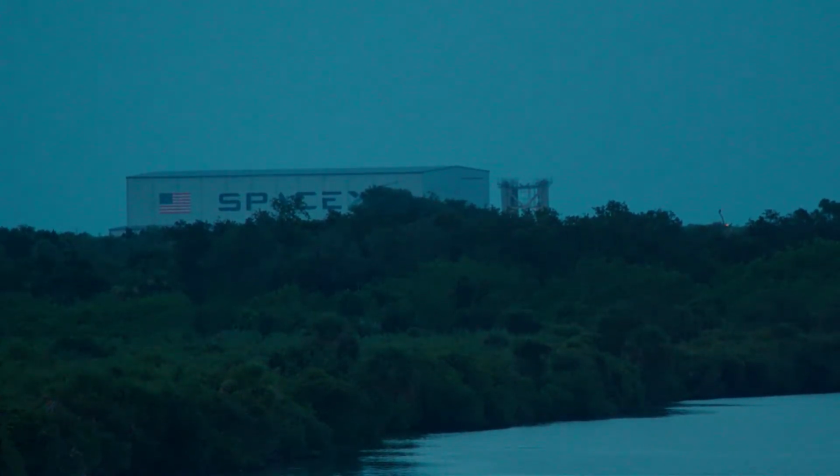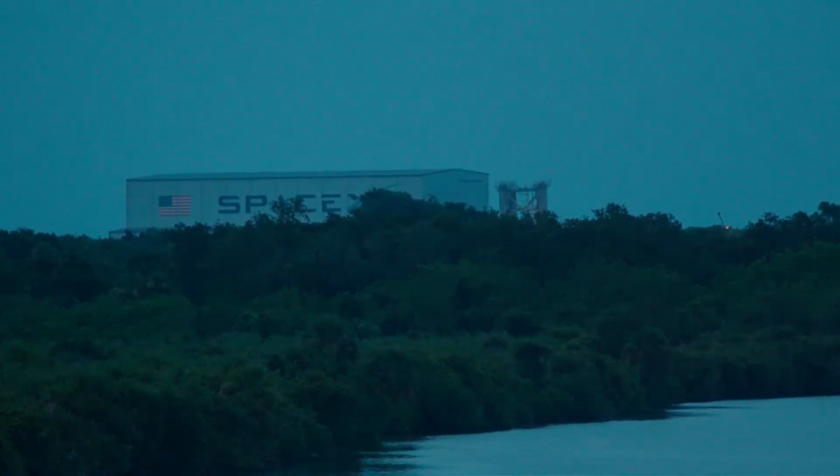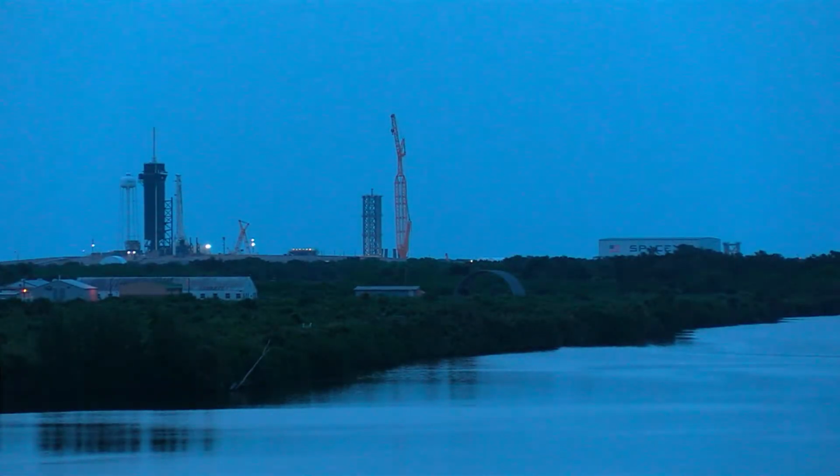Now really less than a quarter mile or so to go, at least as the crow flies, from its current location to its destination tonight.